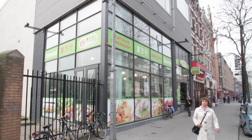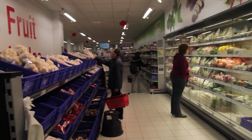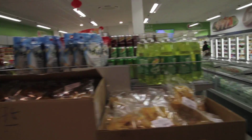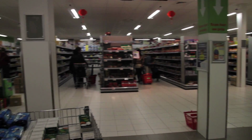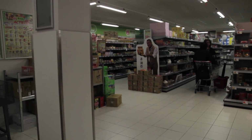And the second Asian market we saw was the Oriental. This is really a big, epic Asian market, seriously. This is the biggest one I've ever seen. And I could walk around in this Asian market for hours. It was really cool.